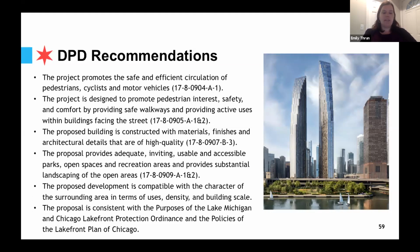The proposal provides adequate, inviting, usable, and accessible parks, open and recreational areas, and provides substantial landscaping of the open areas. The development includes dog runs and other common open spaces for the residents, and the open space along the Riverwalk includes public seating areas. The proposed development is compatible with the character of this area in terms of uses, density, and scale. Additionally, the proposal is consistent with the purposes of the Lake Michigan and Chicago Lakefront Protection Ordinance and the policies of the Lakefront Plan of Chicago.